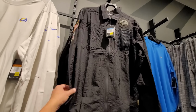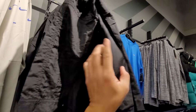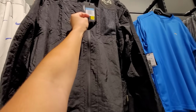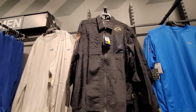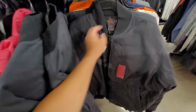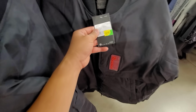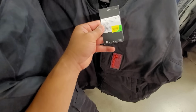LA Rams jackets. These are medium size. They have double XL and a few other sizes in the back. These are going for $30. They're normally $90. Okay. All right, and I did find the mediums. I think they have larges of the crazy expensive Jordan jackets. Going for $100, dude. I swear these are normally like four something, dude.